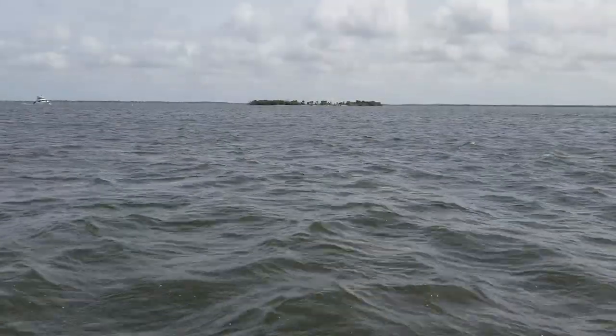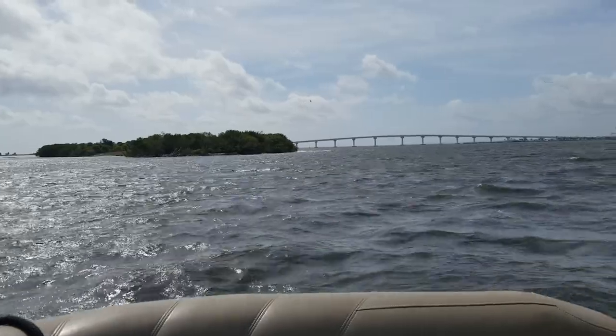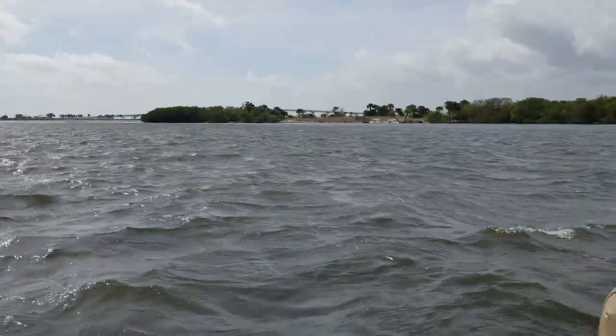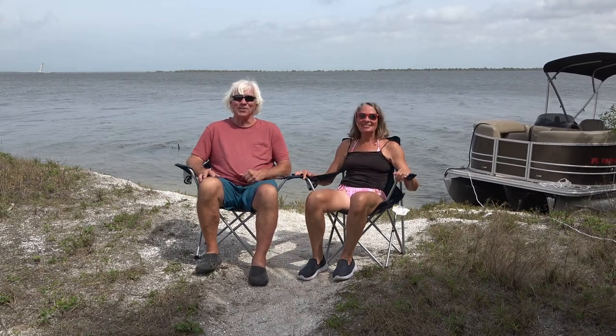We saw the channel markers. This would actually be the way we would go with Isabella, taking a right. There's our destination for today, the nice little island. And we have to go around to the other side where it's a little more protected. Hey, we're out of the marina. Yay. You know, we had to rent the freaking boat to do it.